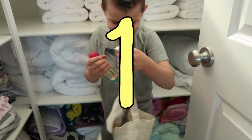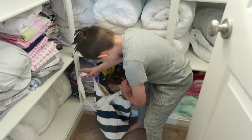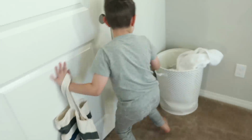Okay. I'm gonna find the slime ingredients first. Now let's go. I found Tide! Or activator, I don't know. No. No. No.